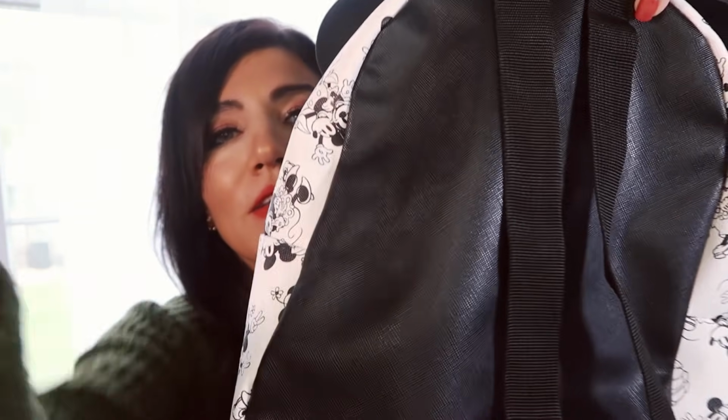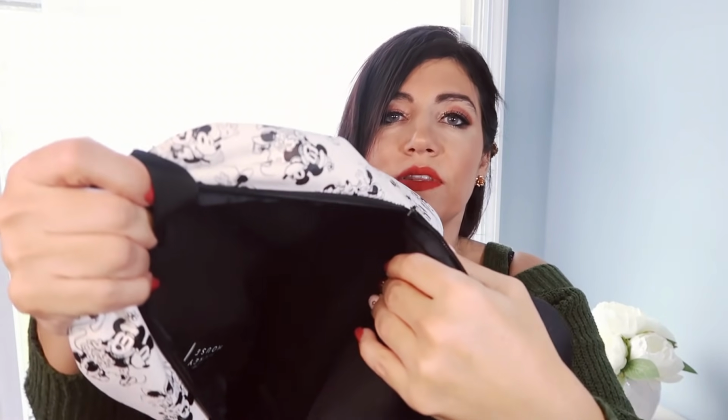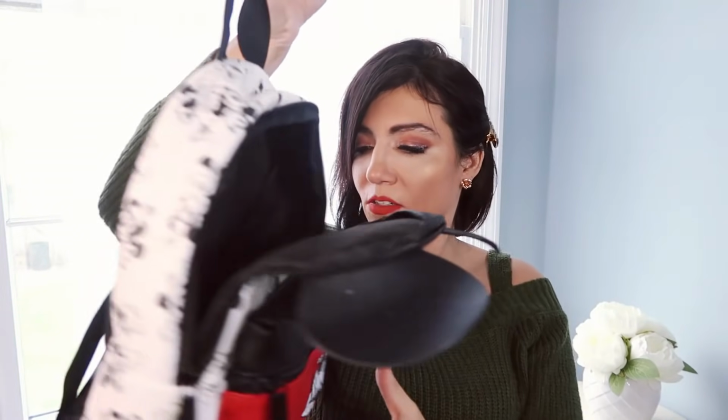I mean, the quality isn't top notch, but when you look at these bags at Disney World, they're between $50 and $80, really crazy prices. So my expectations are not super high, but that's what the inside looks like. Really nice and roomy. I'm going to be able to fit a lot of stuff. Feels pretty good quality on the inside. Has that little top handle.